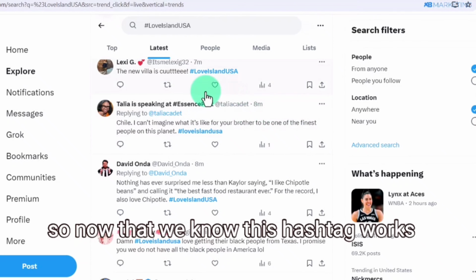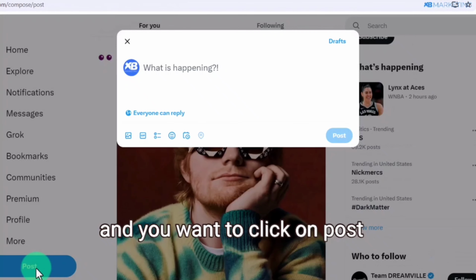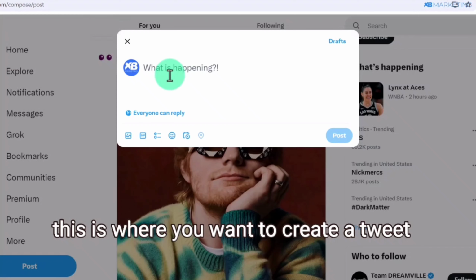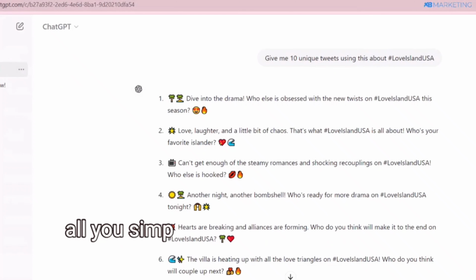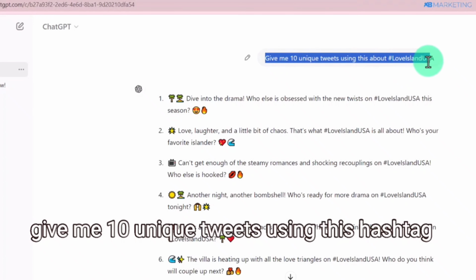So now that we know this hashtag works, you want to go back to your home page and click on post. If you come over to the post section, this is where you want to create a tweet. And if you don't have an idea of what to type in, you can simply come over to ChatGPT to make it easy for you. All you need to do is type in, give me 10 unique tweets using this hashtag.